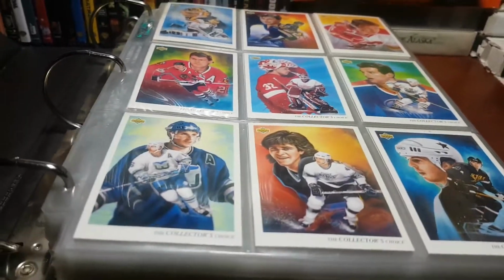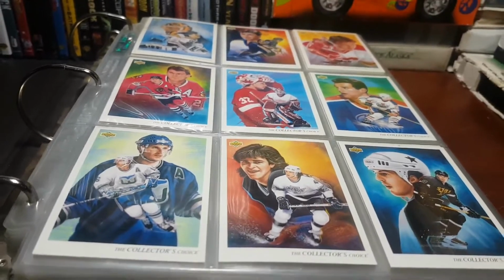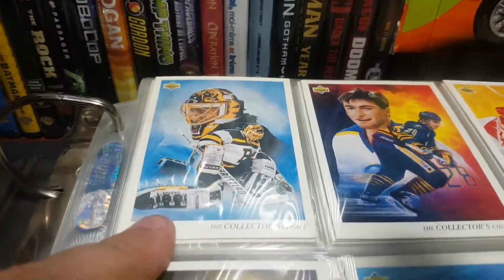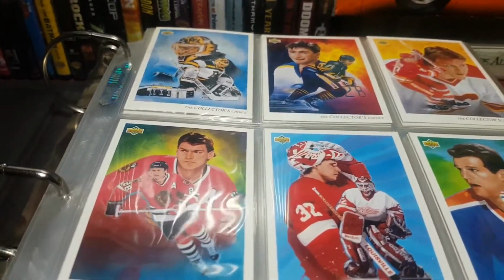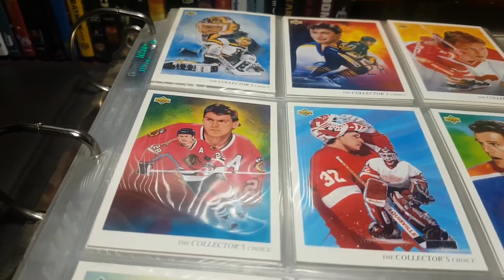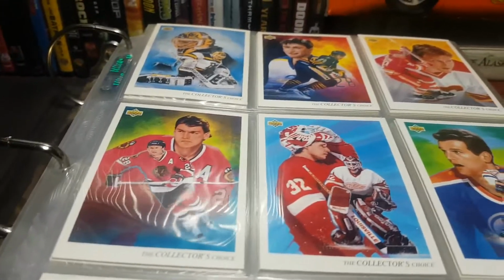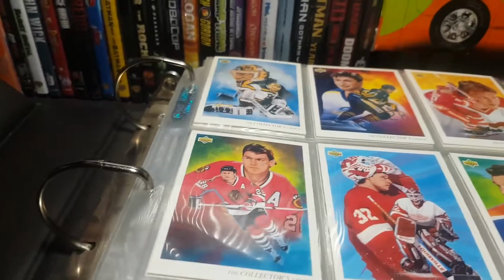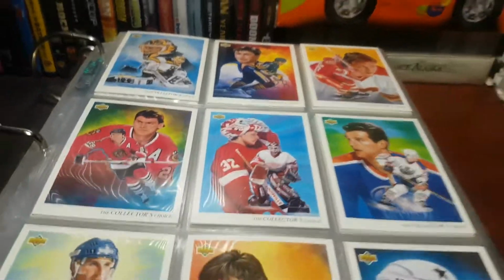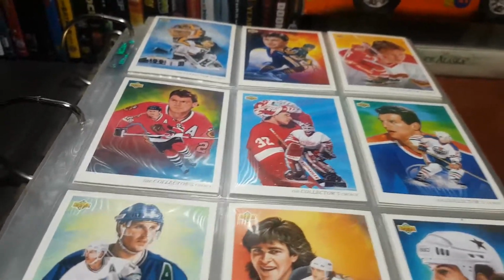Super cool. Also, I gotta say, one of my favorite collector's choice cards from this set is card number 1. I love this Andy Moog card. Well, just the goalies in general are done really, really well. Also, I think it's from 90-91 or 91-92, there's an Ed Belfour collector's choice card. Oh, freaking beautiful.